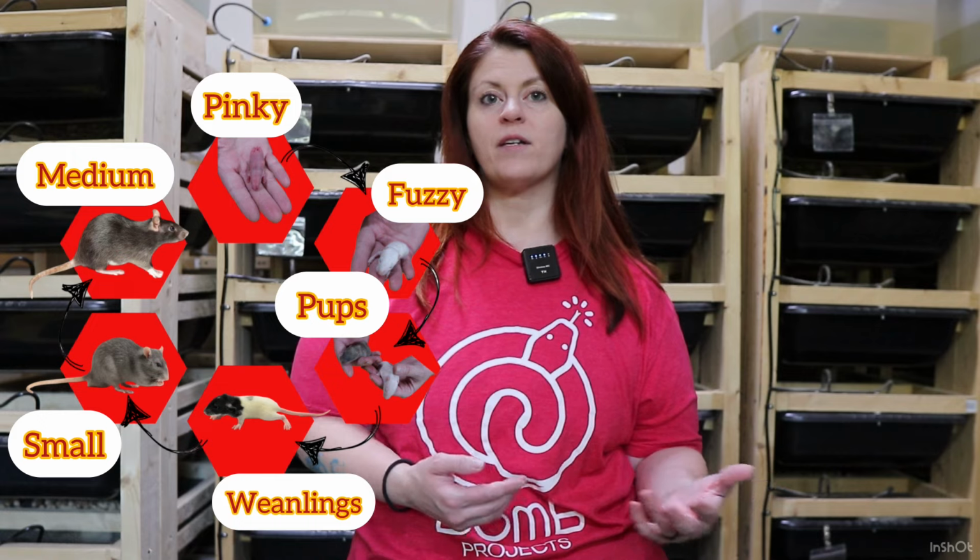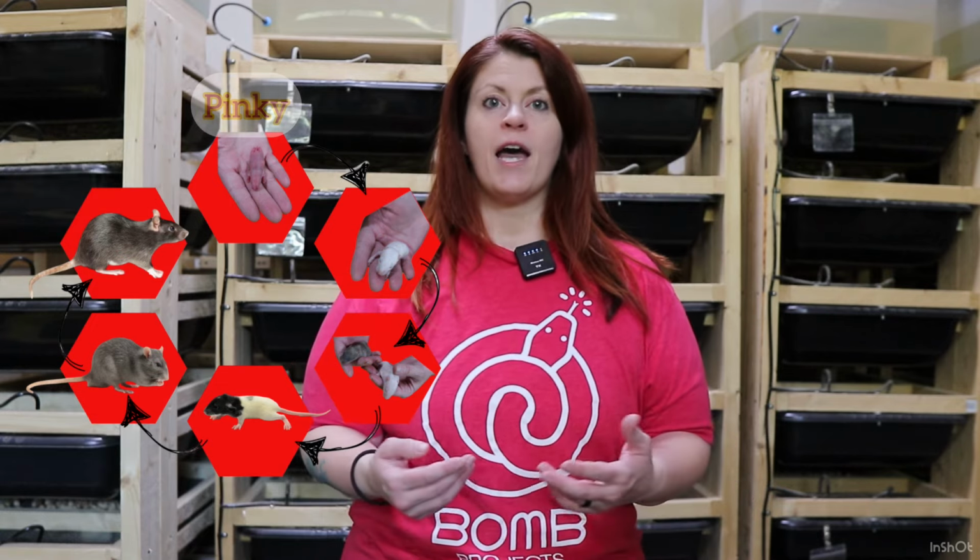Medium is about as much as you really need to go as far as feeding your ball pythons, just because we're looking at 10 to 15% of your ball python's actual size is what you're feeding your rat. Or when you look at the width of a rat, you don't want to go any bigger than the biggest part of your snake's width, the circumference of the snake. That's just a rule of thumb.